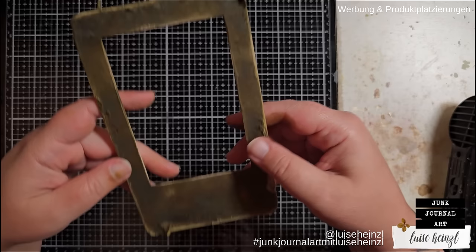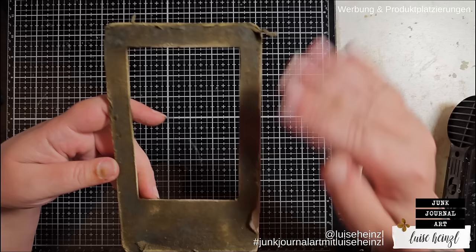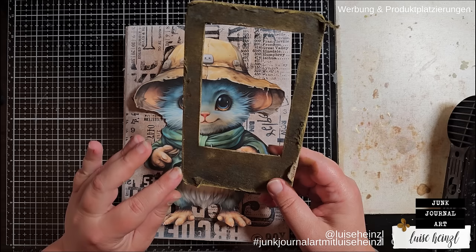If you want to have it glossy, but you want to have the same color, you could use clear embossing powder and put that over here. Then it would be glossy, but it would be the same color. Because clear embossing powder shows exactly the color that is underneath. It gets a little bit more intense, yes, but the color wouldn't change.